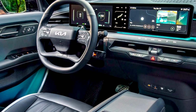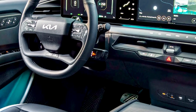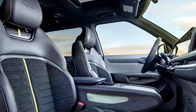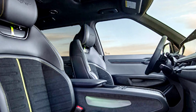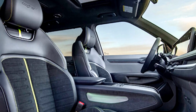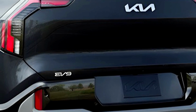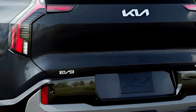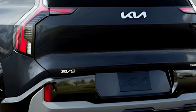Under the hood, well, under the floor, technically, you've got dual electric motors and an upgraded all-wheel drive system that brings a serious punch. The EV9 GT puts out an estimated 576 horsepower and around 740 pound-feet of torque. That's supercar-level torque in a full-size SUV. Kia says the 0 to 60 time is expected to be around 4 seconds flat, which is honestly wild for something this size. And because it's electric, the torque is instant. You're gonna feel that power the moment you hit the accelerator.